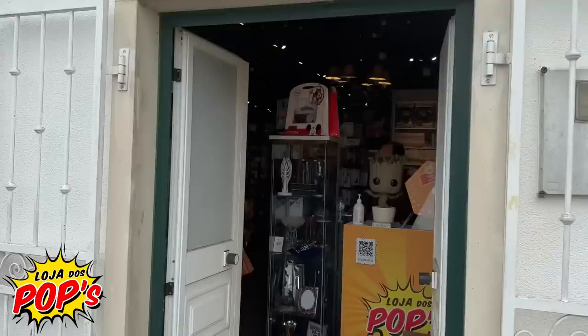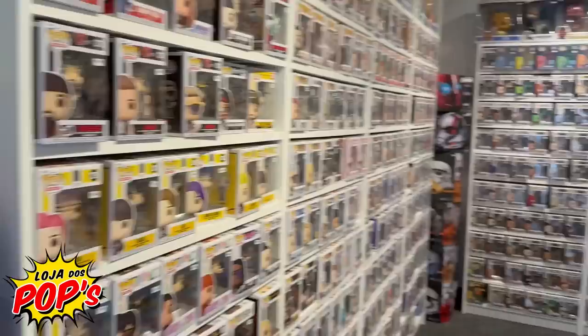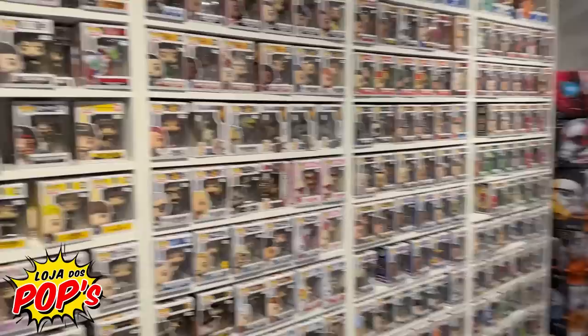And right off the bat, you can see they actually have a cute little Groot right there, if the camera will come into focus. And then immediately right off the bat, as we came inside, we noticed how clean and organized the shop is, which we always appreciate no matter which country we're in. But we're gonna start off with this amazing Pop Rocks section. They actually have all of their pops organized by theme on all these Billy bookcases, which is fantastic.